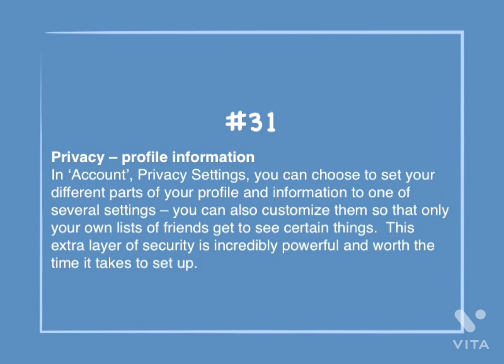Number 31. Privacy profile information. In Account, Privacy Settings, you can choose to set different parts of your profile and information to one of several settings. You can also customize them so that only your own list of friends gets to see certain things. This extra layer of security is incredibly powerful and worth the time it takes to set up.